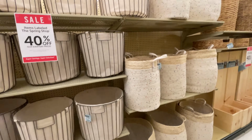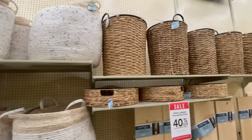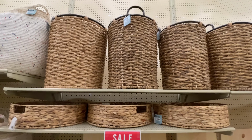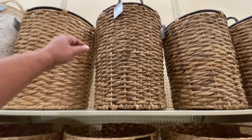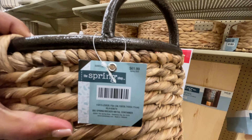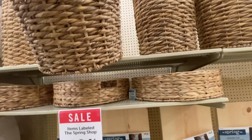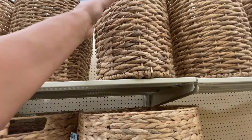They have these hampers because of course, you know, spring cleaning, all the things, refresh, as I keep saying in pretty much every video. They have these, which I believe are hampers. They are here with the other hampers, $62. All of the spring items are 40% off.